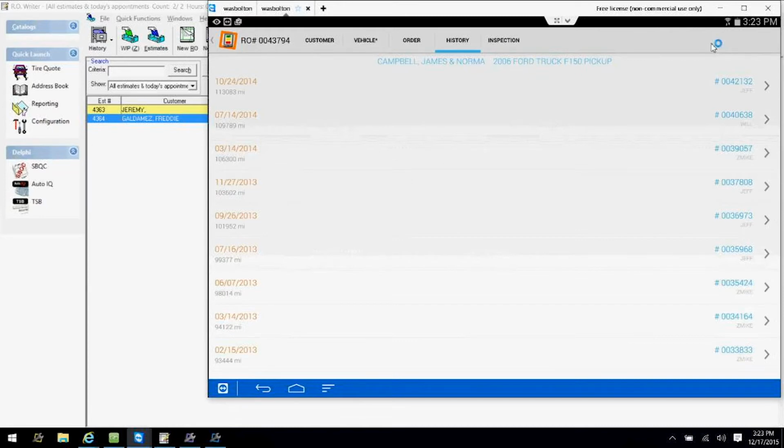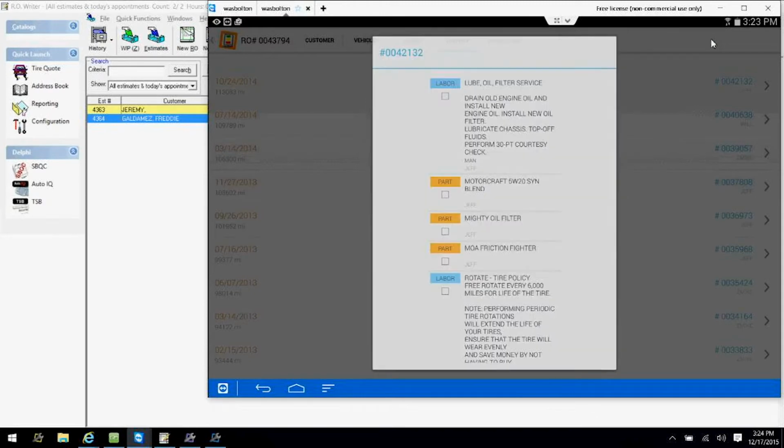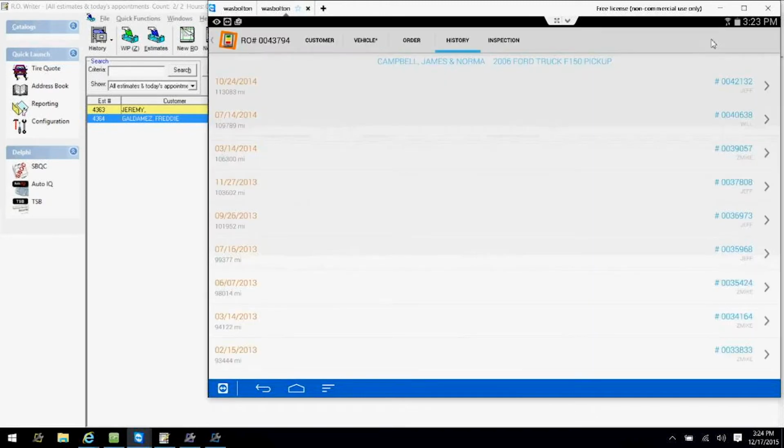So what we do here is, if you notice, you can open up the work order, see all the parts and labors by date. And we also tell you the mileage right here inside this window, the date it was in, the invoice or repair order number, and off to the right there you see who the technician was on the job. So it's real easy to identify who did what work on which car.